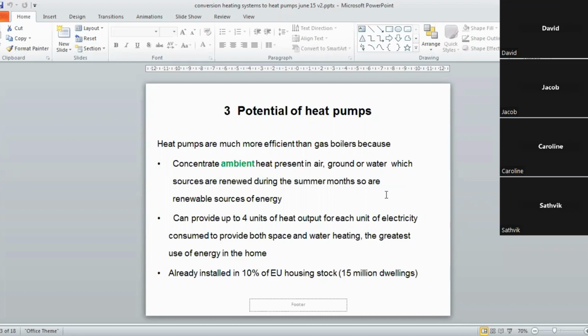Yeah, and the sources. The other thing about the heat is that certainly underlying Reading is a chalk aquifer. So if you're drawing heat from the ground, then the ambient heat gets renewed. Geothermal heat gets renewed during the summer due to flow of groundwater. The real reason for heat pumps is that they can produce up to 4, sometimes more than 4 heat output for each unit of electricity consumed, and they can provide both space and water heating, which is the greatest use of energy in the home.